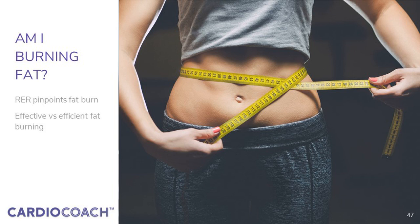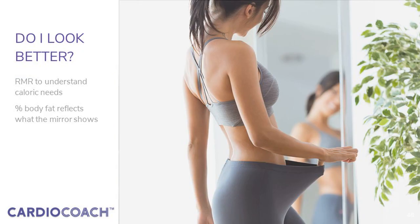Do I look better? Something like 80% of the people who join a gym have weight loss as their goal. And you can't exercise alone to lose weight. There's a saying I like that says you can't outrun a bad diet. So what are you going to do? By being able to add a metabolic rate test to their assessment, you actually start to understand their metabolism and what's going on with their body and why they may have had troubles in the past losing weight, and get them on a track to actual success.